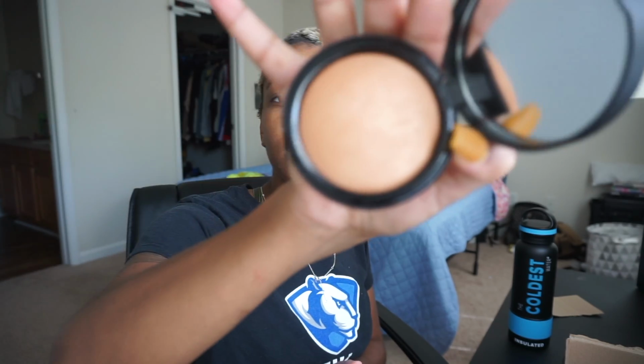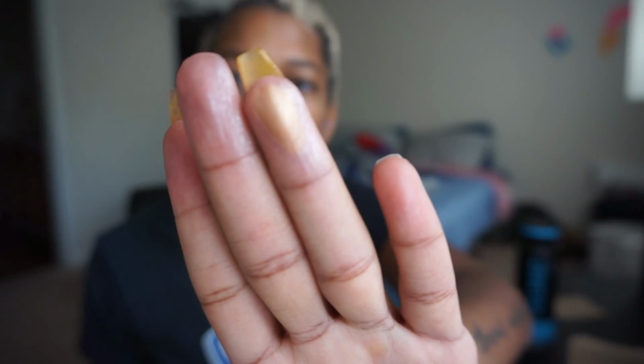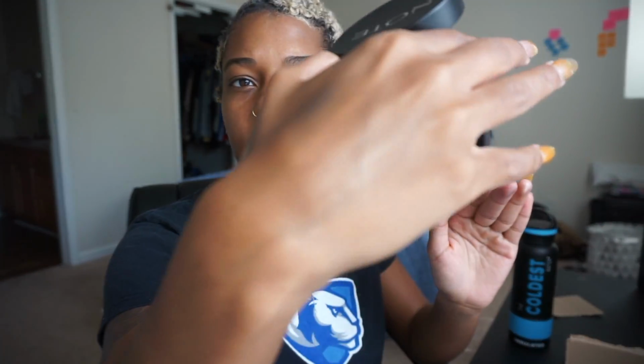Then I got the Terracotta Powder, and these have macadamia oil in it. I thought these were blushes, right? The Terracotta Powders are more like the highlighters, from what I see, or bronzers, depending on how you want to use them. But they do look like this. They do have shimmer in them, so you can use it as a highlight.